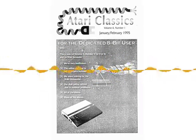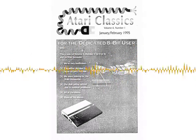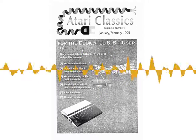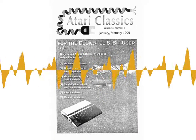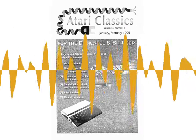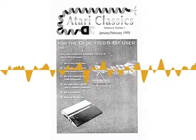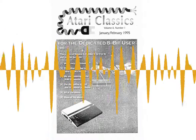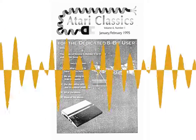So if I'm going to do something on a computer, actually computing and not reading emails and things like that, I do it on an Atari. Do it on my 1200. And some of the things that I want to do take up a lot of storage space.